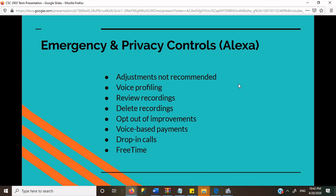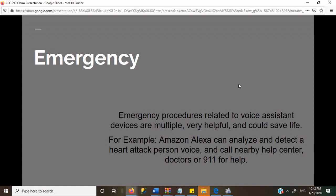For example, Alexa can analyze, detect, and hear an attacked person's voice and call a nearby help center, a doctor, or 911 for help. That happens often, because a lot of elderly people don't have many people beside them, and most of them live alone. Alexa helps them a lot to find help, call a nurse for them, check on their diet, check whether they have taken their medication, and notify them about when to take their medication and when not to.